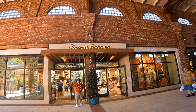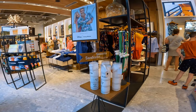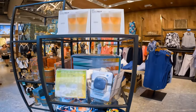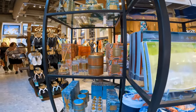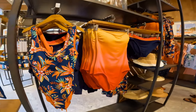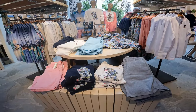Tommy Bahama. Relax in style with upscale island apparel, home decor, and beach gear designed to evoke the spirit of coastal living. This iconic lifestyle brand offers both men's and women's clothing, footwear, jewelry, accessories, and home decor. Also, don't forget to check out their Tommy Bahama Disney gear.